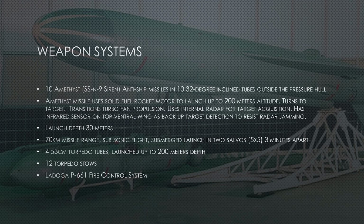They are in individual tubes that are on a 32-degree incline facing forward, and they're between the pressure hull and the outer hull. Remember, we said this is a 2-hull submarine. So you've got the inner hull, you've got these missile tubes facing forward at a 32-degree angle, aiming up a little bit, and then you have an outer hull around all of that. 2-hull submarine, 10 missile tubes on the outside.